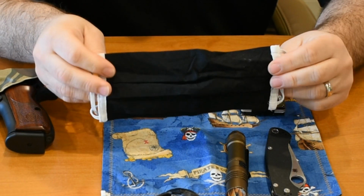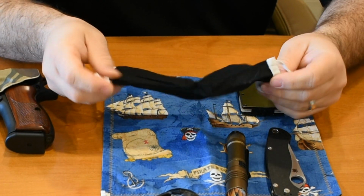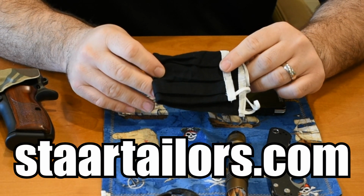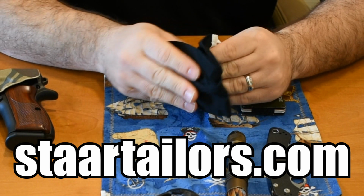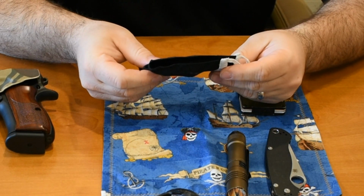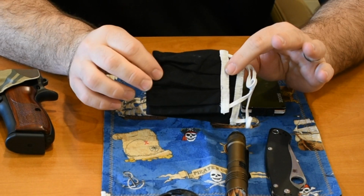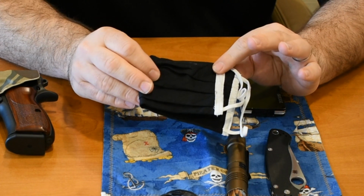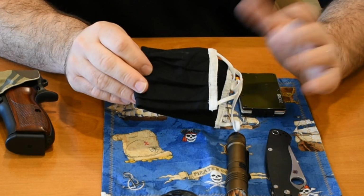I actually got it off Etsy. My wife buys things off of that website, and she found a company called Star Tailors that makes these. And so I purchased this, and it's super easy to carry in your pocket. You can wash it. It gives you something you can just pull out if you have to go into a store wearing a mask. And so I carry this in my back pocket. Star Tailors on Etsy, I think it was $10.